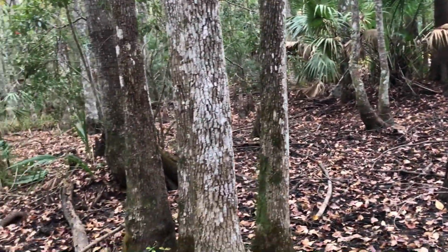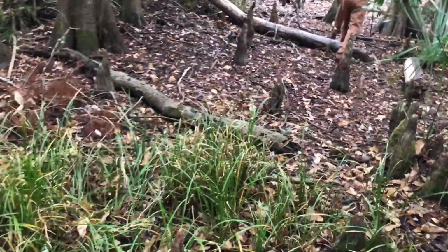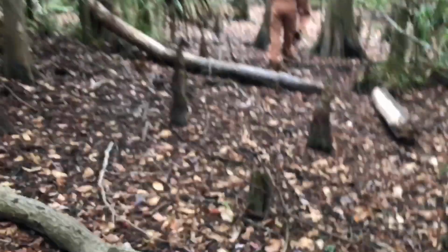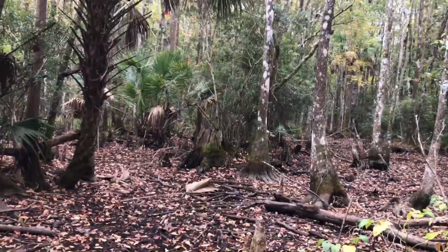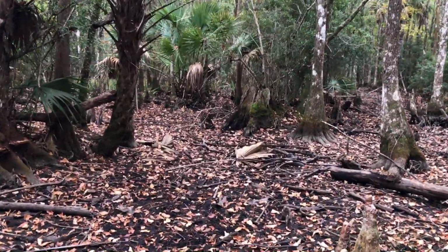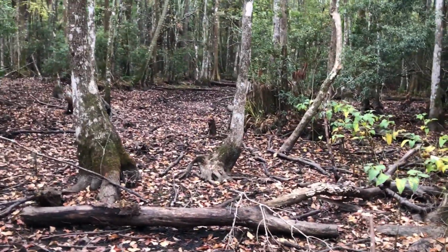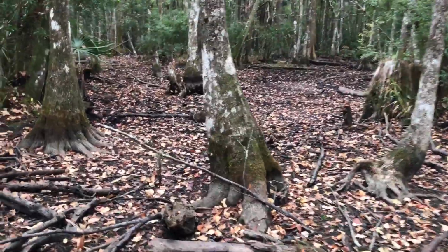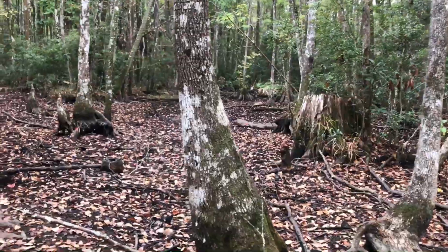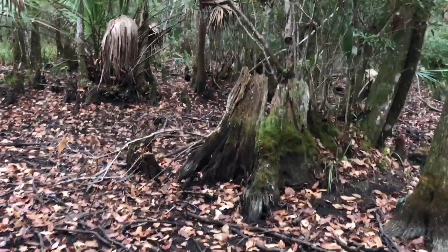See the cypress knees everywhere. Lots of cypress knees. Don't want to slip down in an area like this. Big old cypress stump over there. You see all these different cypress stumps? There's one right there. There's another one. A lot of it rotted away.